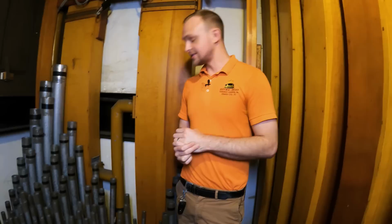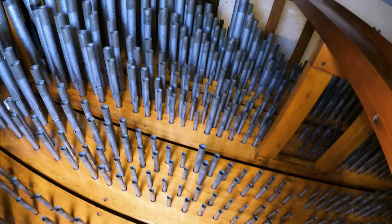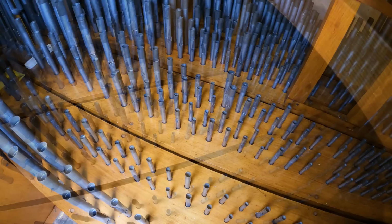classical voices. Here is where we have the other mixture, the seven rank mixture, and we also have a 4 foot and a 2 foot, all on this chest right here. The chest, as you can see, has recently been cleaned and finished. Pipework has had some work done to it.